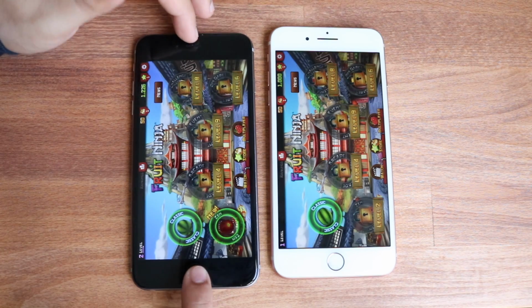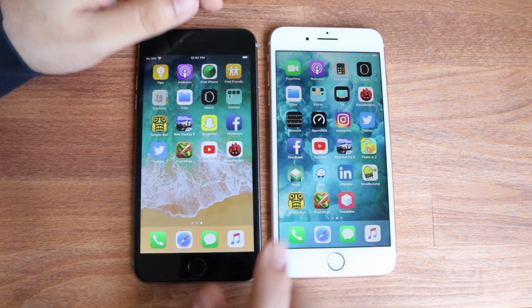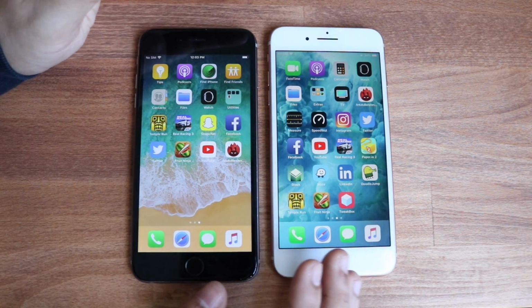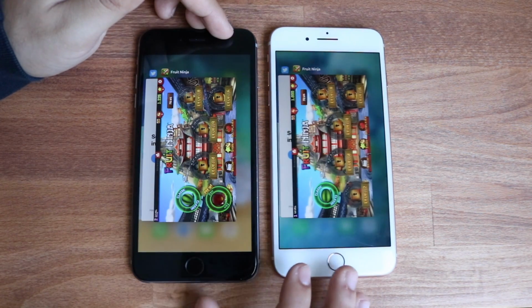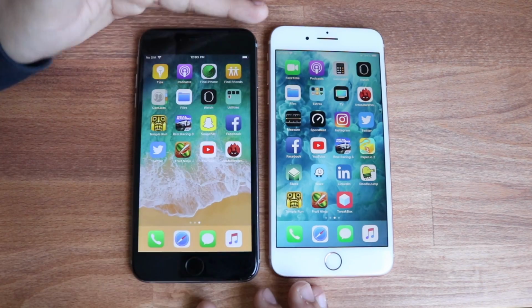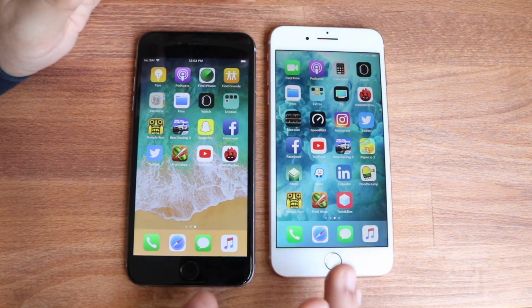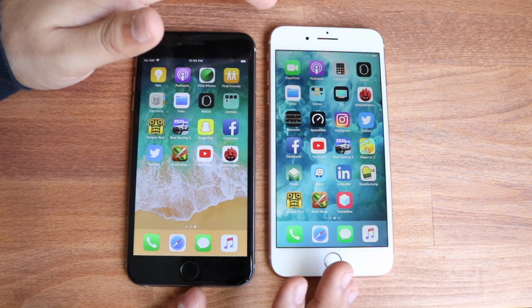Now, some people might say that because the iPhone 8 Plus has technically more apps than the iPhone 6S Plus, that'll make the phone slower, but that does not make the phone slower, technically speaking. At least it shouldn't make it that much slower, because think about it. The iPhone 8 Plus has way better specs than the iPhone 6S Plus, so even at this point, it should not be that much slower in my opinion.